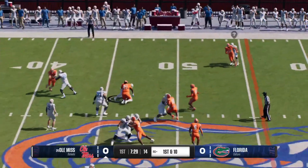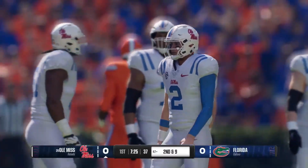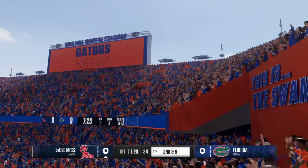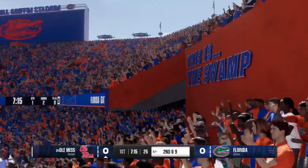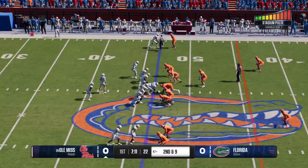From the gun, the running back has it. Really nice stop there from this senior leader. This offensive line better figure out a plan. He's going to be a problem moving forward. You saw all of his ability on that last one. Didn't get much on first down. It's 2nd and 9.